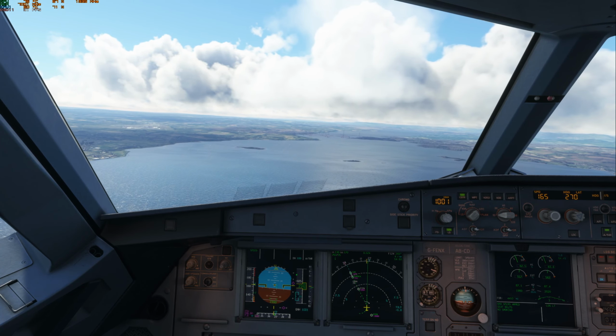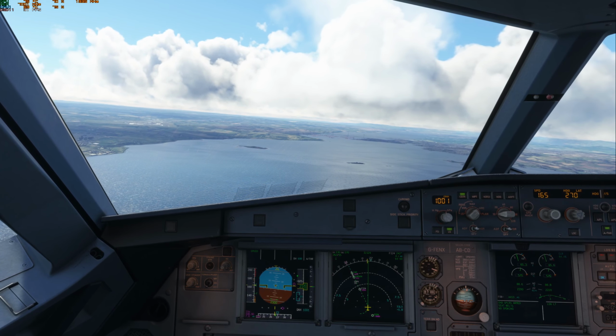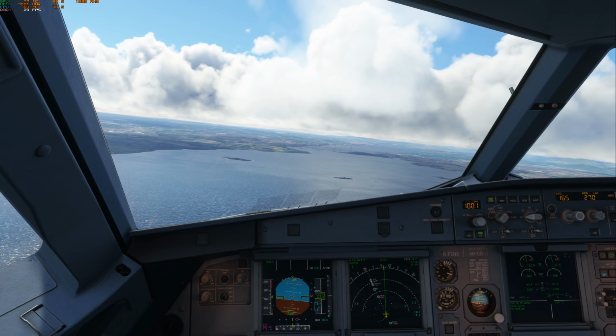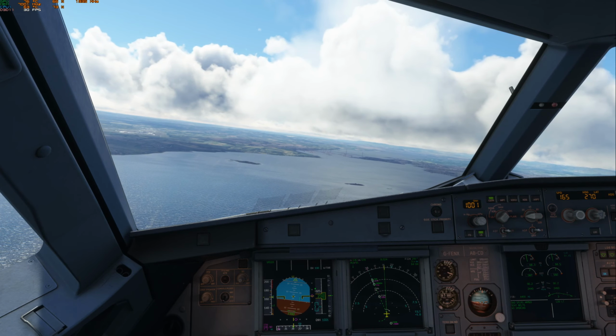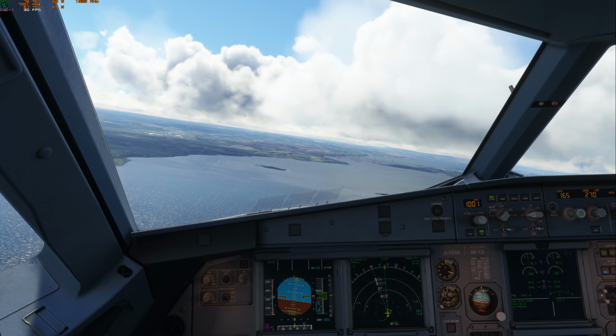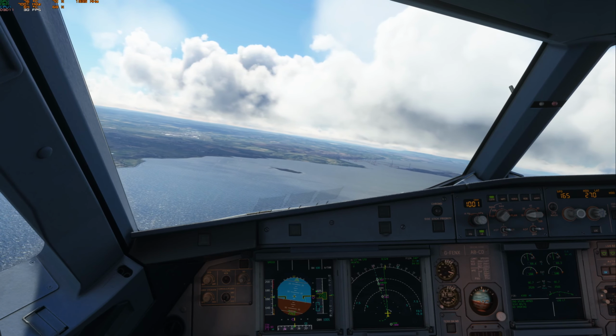Edinburgh Tower, Alpine 45 Echo on the visual approach runway 24. Alpine 45 Echo, clear to land, runway 24, 260 degrees at 19 knots. Cleared to land, runway 24, thanks, Alpine 45 Echo.